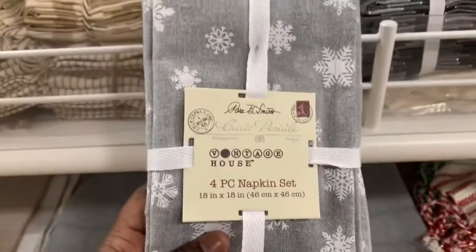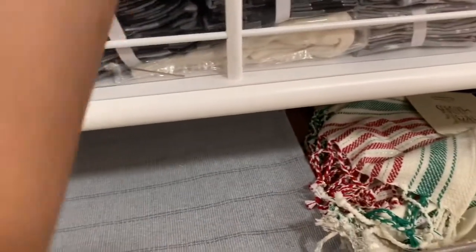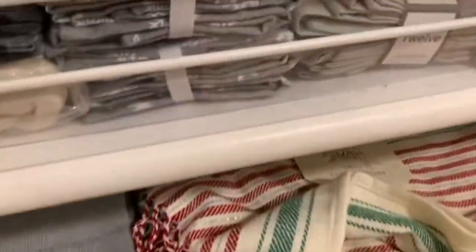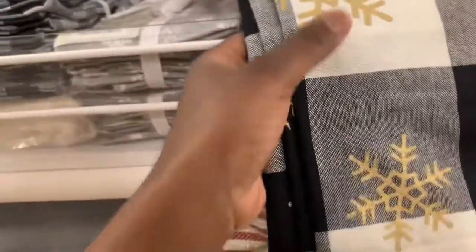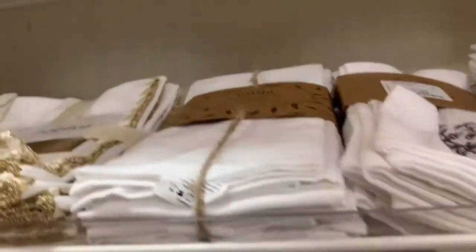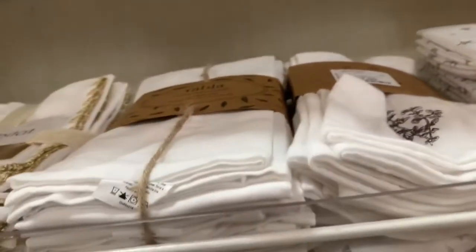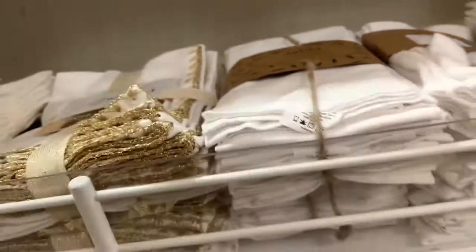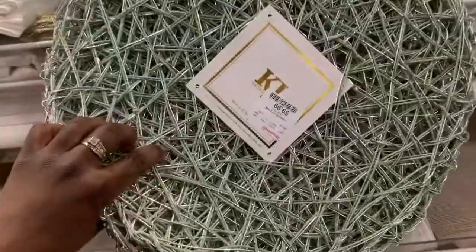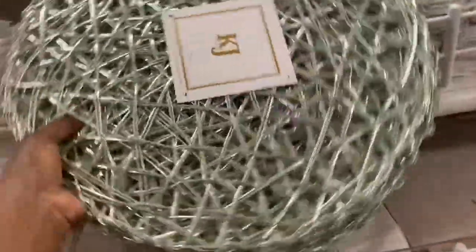The kitchen napkins, 12, please. And then they have it in this color here. Oh, and the placemats. Oh my gosh, I have some of these placemats, but this is beautiful. This is the green color. You guys can see this. This is $9.